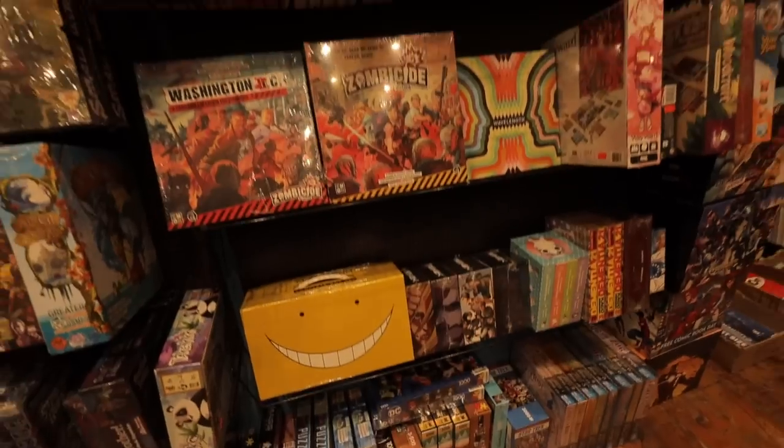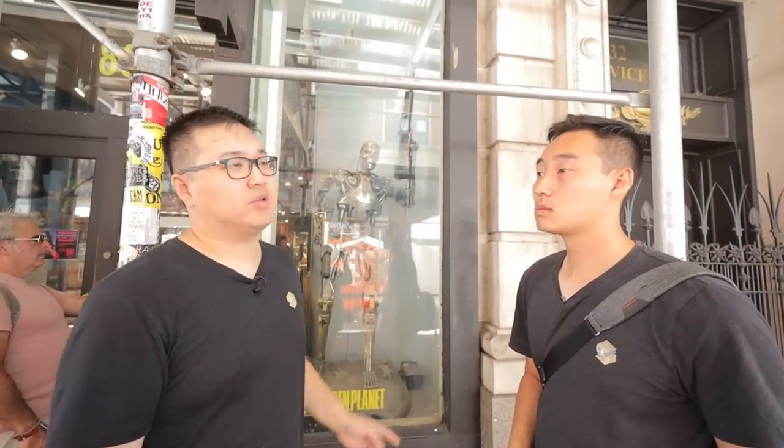As you can see, definitely more of a pop culture shop than a dedicated board game store. But now we're going to go to Uncommons, which is the first board game cafe in Manhattan. Yeah. So that's our next destination.